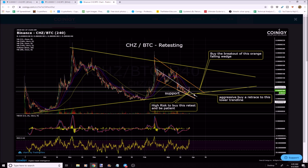If it may have not gotten down here, it may have just gotten a retest, and you would have missed the move here, right? So you have to decide, well, I'm willing to take a little bit of a loss and then just be patient because it might not get down here. At least with your high risk buy, you got your order filled. Your aggressive buy might not have got filled. Buy the breakout. This is a safe way, but you miss a lot of this initial move. Okay, you missed this initial move.